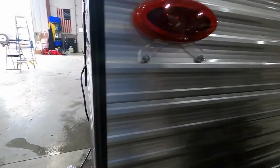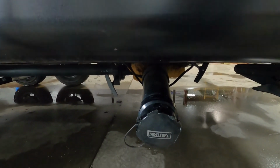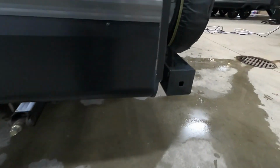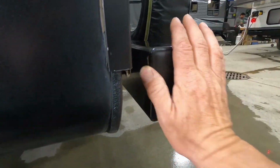Come around here, close your black handle. And then just pull your gray handle. That's going to be the one on your left. That's going to be cleaner water as your sinks and your showers. That's going to clean your sewage hose out for you. And then you can conveniently store your sewage hose right here in your bumper.